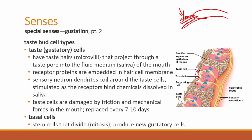will receive specific molecules. Coiled around the taste cells are sensory neuron dendrites, and these dendrites are stimulated as receptors bind the chemicals that are dissolved in the saliva. So a chemical comes along, binds to the receptor protein, and that causes some changes in the membrane, and coiled around here are the dendrites. The dendrites notice those changes, which produces a local potential change. If the taste neuron receives enough local potential change, then it will stimulate an action potential.